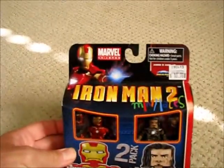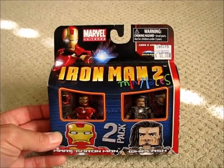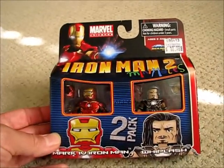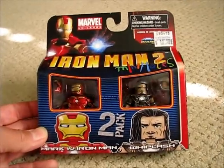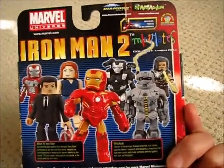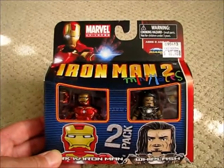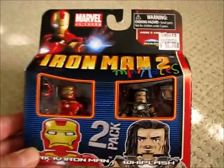But speaking of Mini-Mates, I was able to pick up this at C&C Central while I was in the Bay Area last month. I decided to hit up the comic and collectible stores in the Bay Area. And I was able to pick up this. This is from the Iron Man 2 movie, the Mark IV Iron Man and Whiplash. I've been trying to pick up as many of the older Iron Man Mini-Mates as I could find. And this was a set that I did not have. I actually saw this set at C&C Central from previous visits, but it was selling for about 20 some odd dollars. This time I did pick it up because it looks like they reduced it down to $10.98, so I went ahead and picked it up.